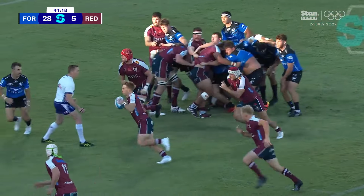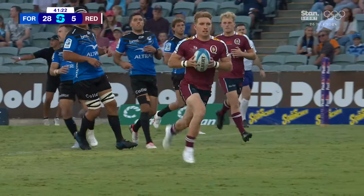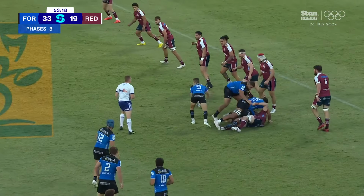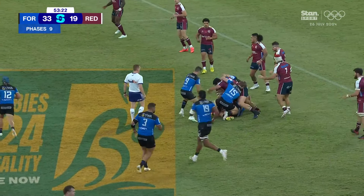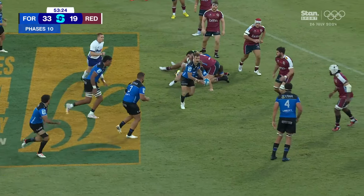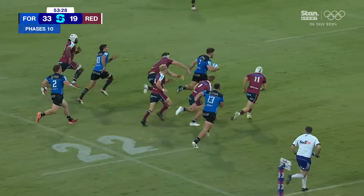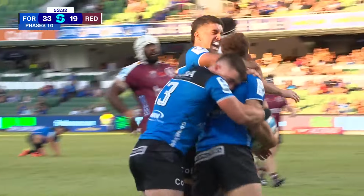Queensland scrum looking to stay square. McDermott, dummies. McDermott already has one. I'll make it two for Tate McDermott. White again. Coxon. Multiple carries in this run of phases. Donaldson here for Tizzano. Tizzano gets through. Carlo Tizzano won't be stopped.